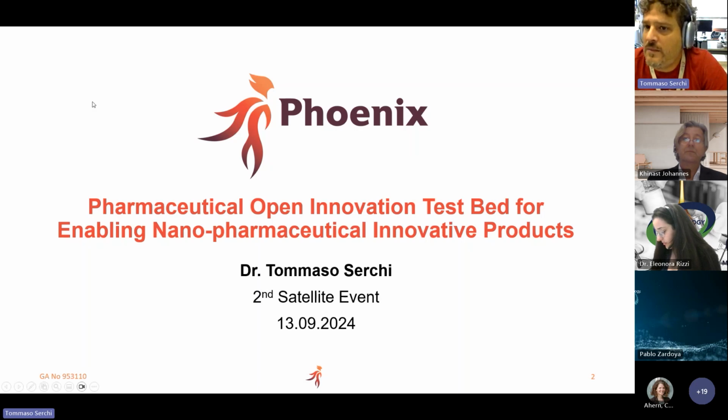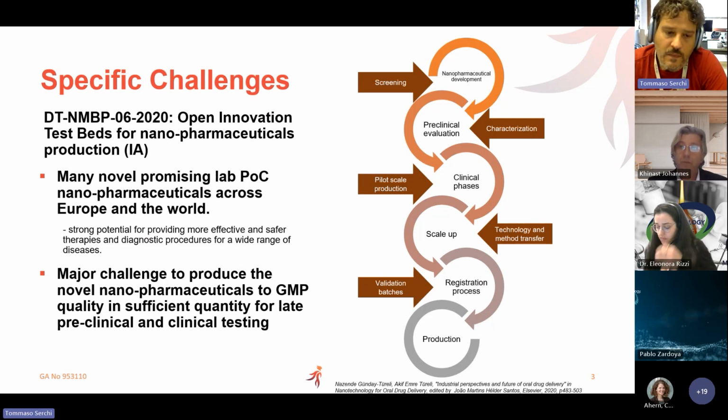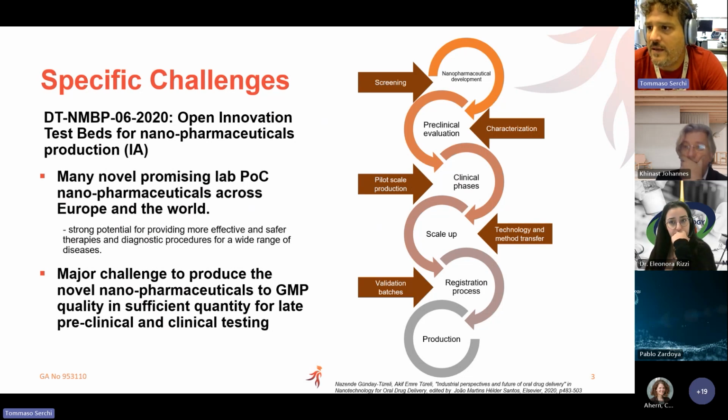It was conceptualized to answer the specific challenges of this call, which deals with open innovation testbeds, and specifically for nanopharmaceuticals. So open innovation testbeds are projects which are meant to provide tangible services to the market in order to foster innovation, targeting a European market and European industry, and particularly small medium enterprises.